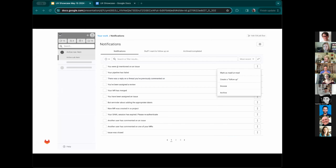Could we then allow them to take a number of actions on notifications directly from within GitLab? So I've listed out mark as read, unread, create a follow-up, snooze, or archive as possibilities. Probably unsubscribe would be a good one as well. But these are just a few initial ideas, and we could also enable bulk actions to more quickly clear out this list.